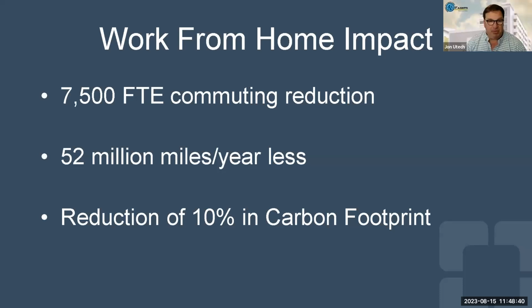But in summary, our policies and frankly, the big shift in work from home had the impact of shifting more than 7,000 commuting FTE equivalents out of our commuting, which is 50 million miles a year, and a reduction in our commuting footprint of 10%.